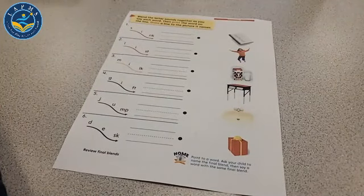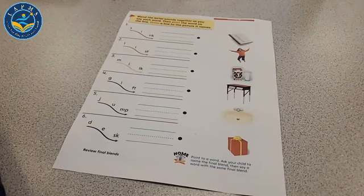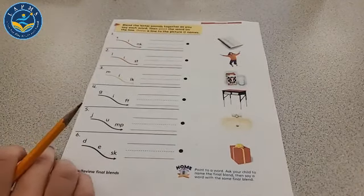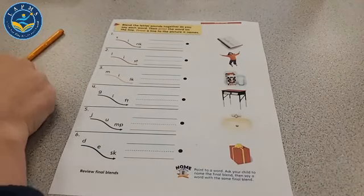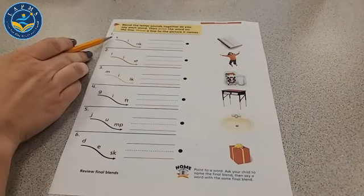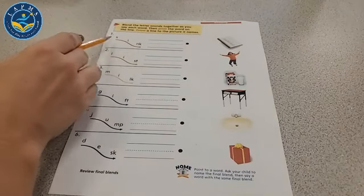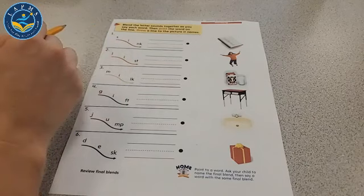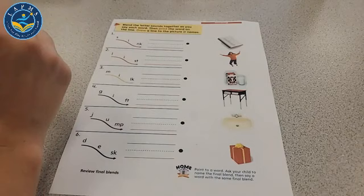Blend the letter sounds together as you say each word. Then print the word on the line. Draw a line to the picture it names. It's a lot of things to do. Let's do the first one here. S, ink, s, ink, sink, sink. Oh, do you hear that?